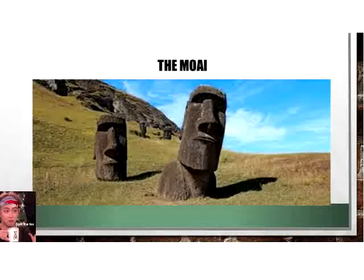So the Moai of Easter Island. So when was the island discovered?